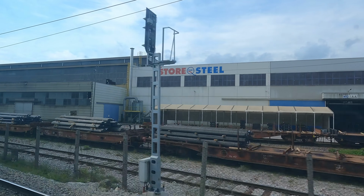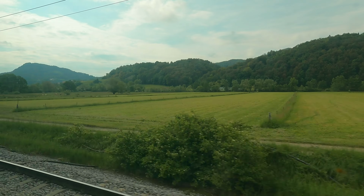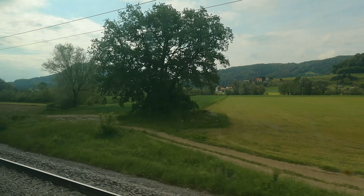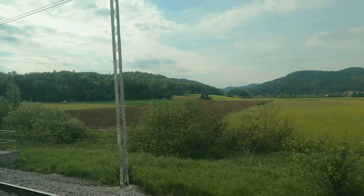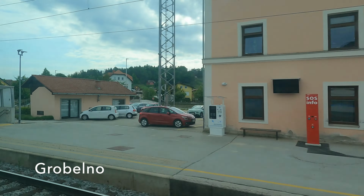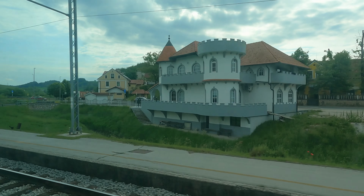This really is such a smooth and quiet train. There's really a complete absence of rattles and creaks, and the ride quality is still superb. Oh, and the old seats continue to be really lovely to sink right into. Grabelno is where the line finally turns away from the river to head northwards.